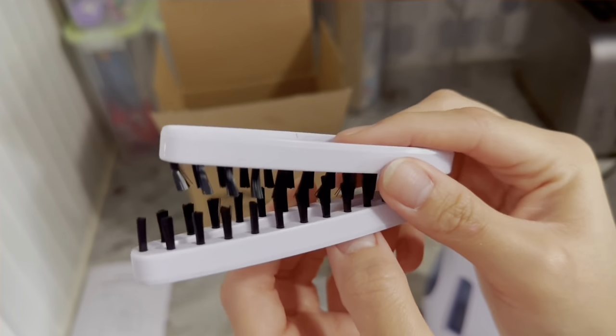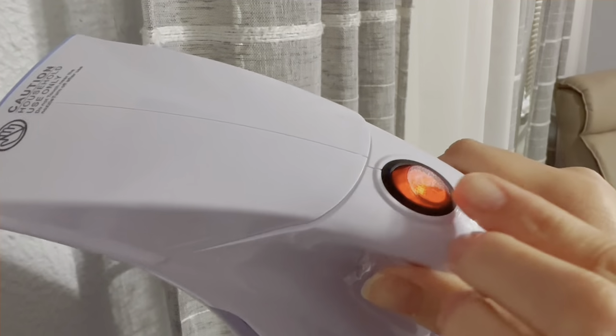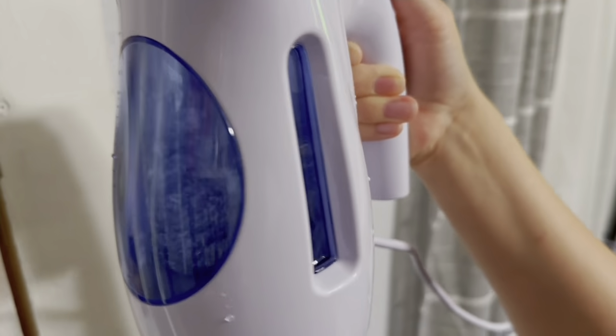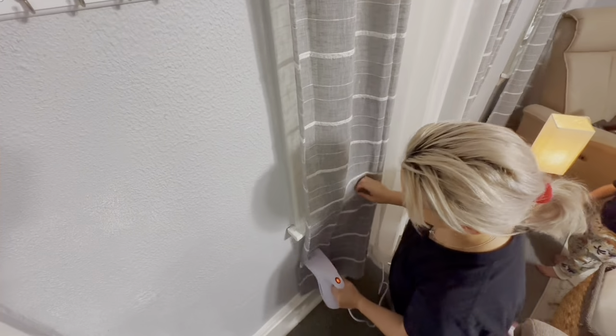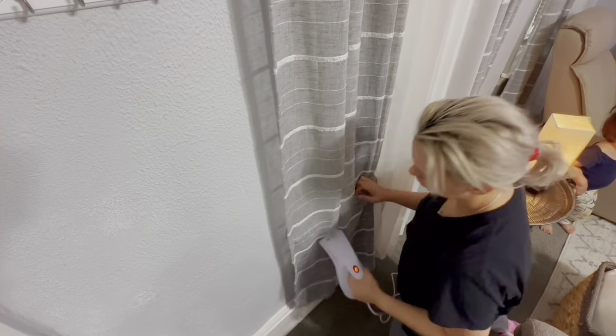It does come with the little brushes. This is good for garments, fabrics, and anything you just need to straighten out. As you can see, I'm doing it on the curtain. The curtain's just a little wrinkled, and I just want to show you guys an example of how it works. So I'm just going to be using this curtain, and you will see how it straightens. And also, I'm going to be using a shirt that I'm planning to wear this weekend. We're going to see how great it really is.